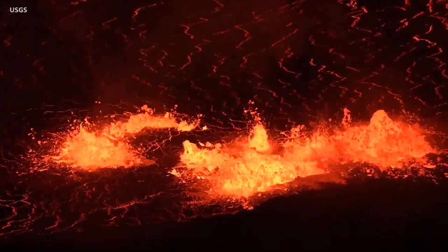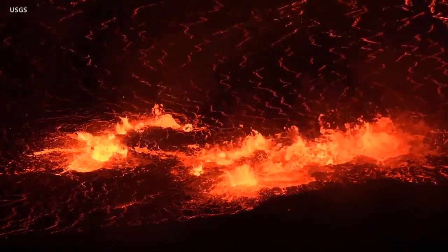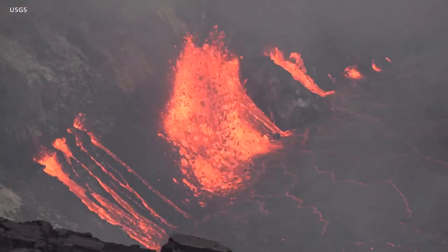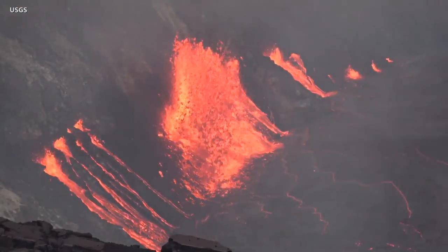The eruption began on the floor at 3:20 p.m., and an hour later, a new vent opened on the west wall of the crater. The initial moments were captured in this video. In time, the activity on the west wall grew to include multiple vents.